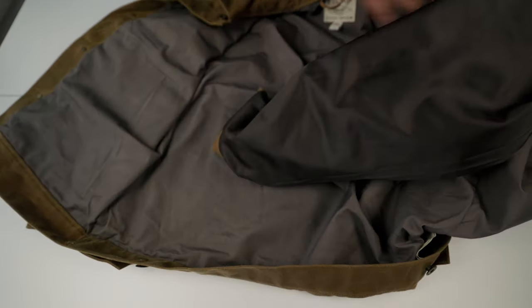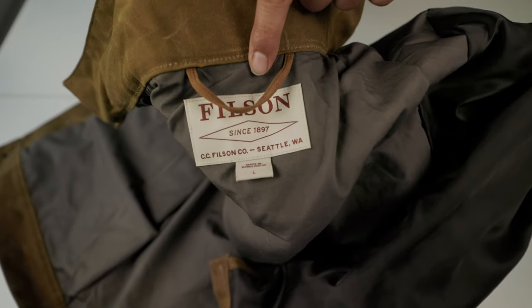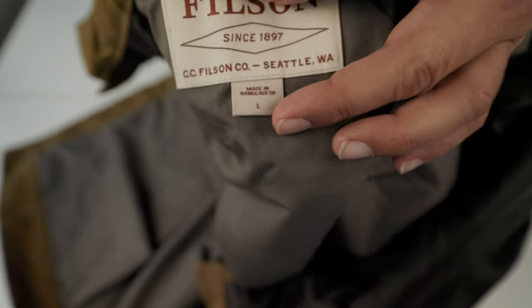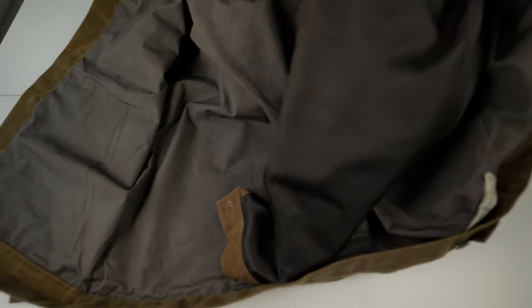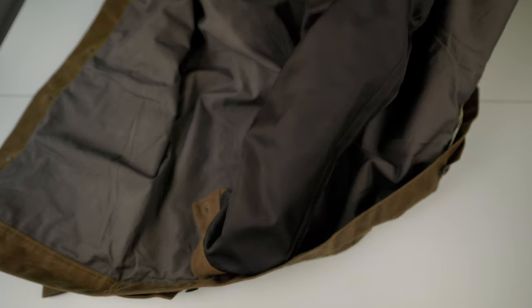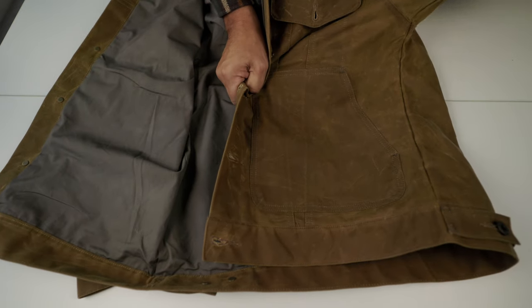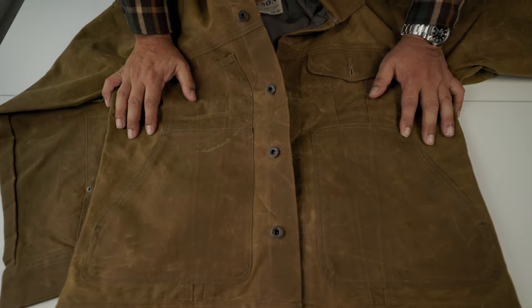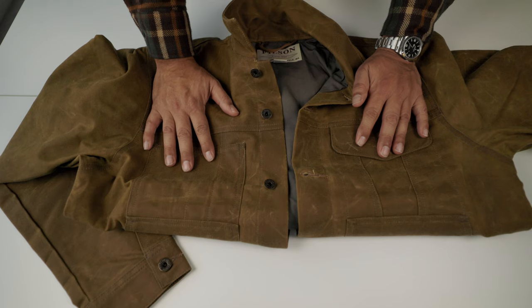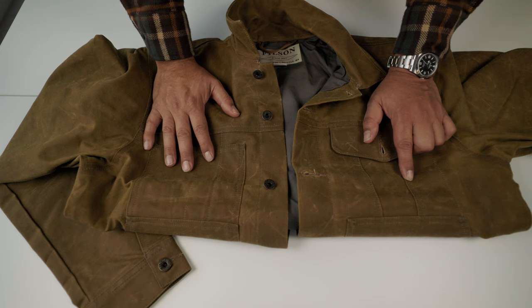In terms of construction, there is good space. We have the label, this is size large, made in, I don't know if you can see, Bangladesh, which I think is very important for some people. But in terms of construction, I can assure you there is no difference whatsoever. What could make this weaker? Maybe the thread they use to sew the jacket, but the density of the stitching, the characteristic of the stitching, is the very same.